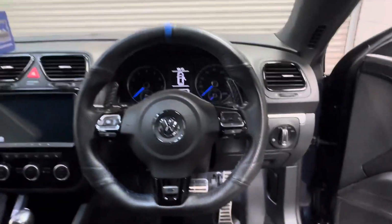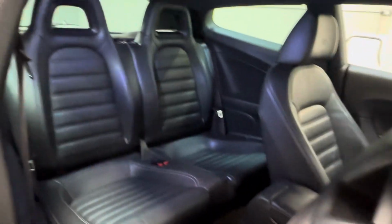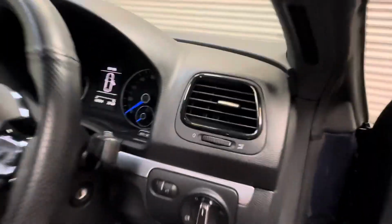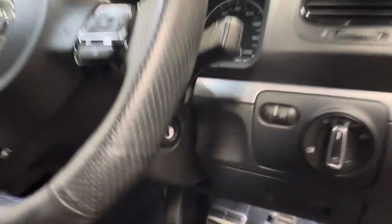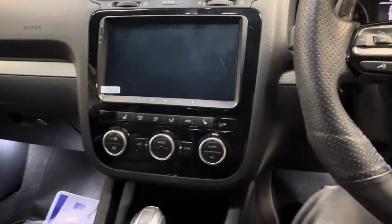Leather steering wheel with 12 o'clock arrow. Fantastic condition throughout. The automatic headlights. Multifunction steering wheel from the factory. As well as dual zone digital climate control and winter pack inclusive of heated seats.